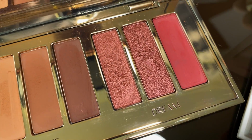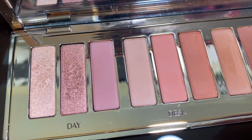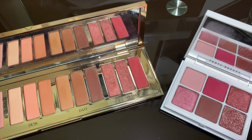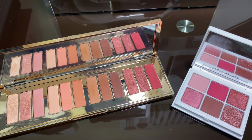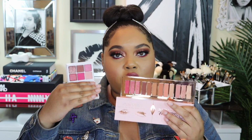Obviously the Snap eyeshadow palettes are miniature, so it doesn't have everything you need to complete an entire eye look for me, but I think this palette is really pretty, but it's a lot more vibrant than the Charlotte Tilbury one. The Charlotte Tilbury palette is teetering on a neutral palette that has pops of rose in it versus the number 4 palette, which is pretty much a pop of rose color palette.